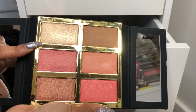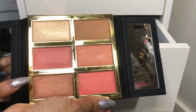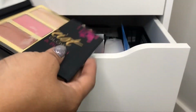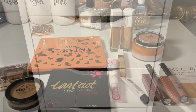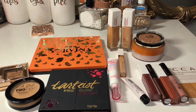It has a highlight shade, it has a shimmery type of bronzer, and it has 4 blushes as well. It's a super pretty palette. I'll see how this performs on my face, and I think we're good for palettes this week. So that's everything I took out this week for my Shop My Stash makeup.